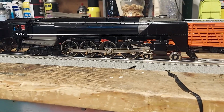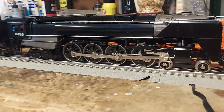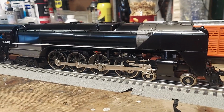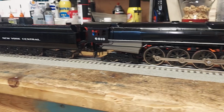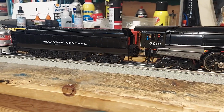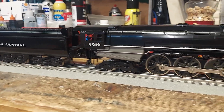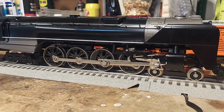He knows a lot more about this 90s stuff than I do, and I bought it new. But anyway, this is one he asked for. This is a Williams NYC Niagara. This is another one of those locomotives from 1990. And this one is cool. Well, it's kind of special.